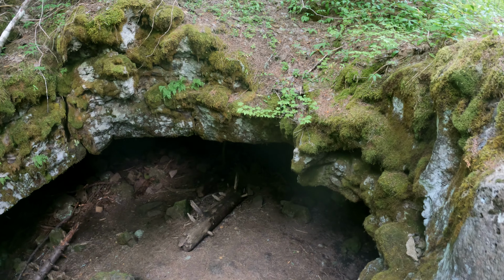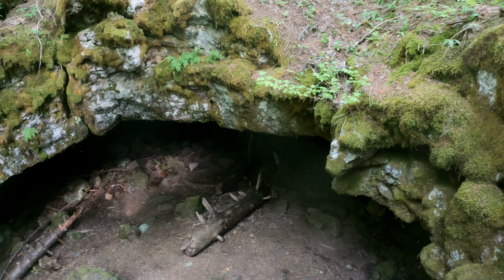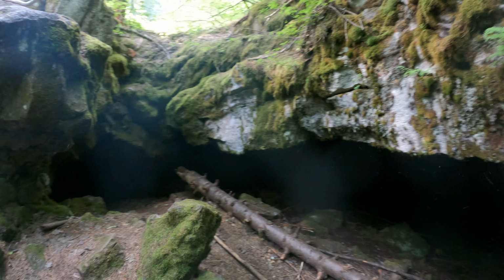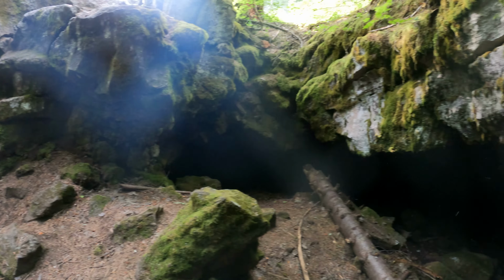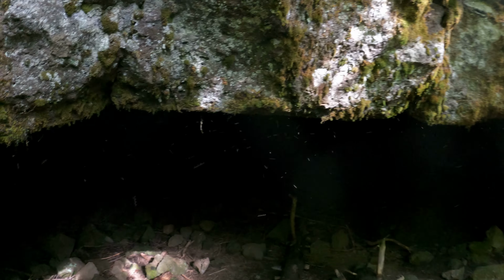This time of year, there's not really any ice at the entrances, so it's not that difficult to climb in and out of the entrance. So here we go. That's the way I climbed right there. As you can see, I could go to the right here or to the left, or I can go back that way. Man, look at all these bugs. I can actually hear them buzzing.